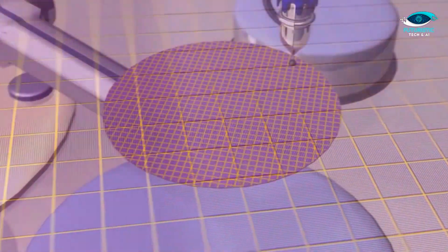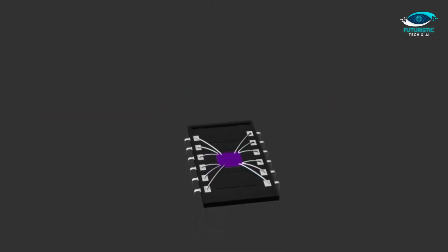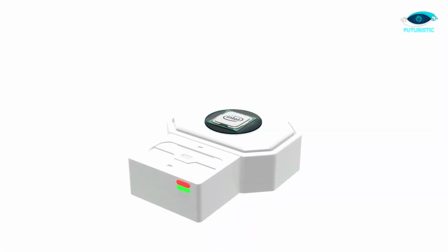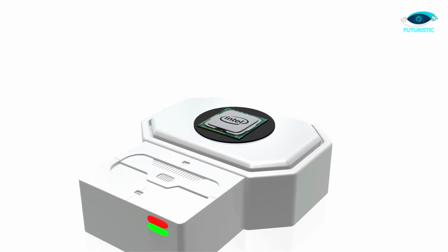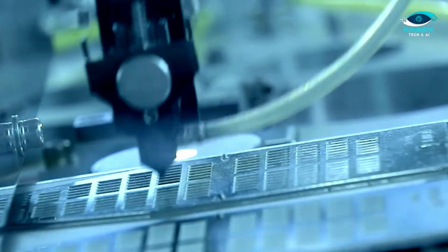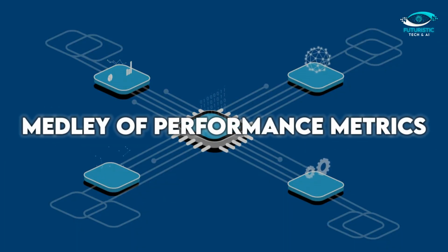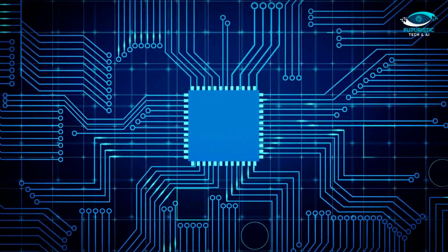Phase 10, artful encasement, packaging. The die's transformation culminates in a unique embrace. A substrate and a heat spreader entwine to form the iconic silhouette of a desktop CPU. A process of thermal exchange unfolds as the heat travels from silicon to heat spreader and then finds solace in the cooling arms of a heatsink. This exquisite package undergoes rigorous trials, assessing power efficiency, peak frequency, and a medley of performance metrics, ensuring each processor's readiness to captivate the digital realm.